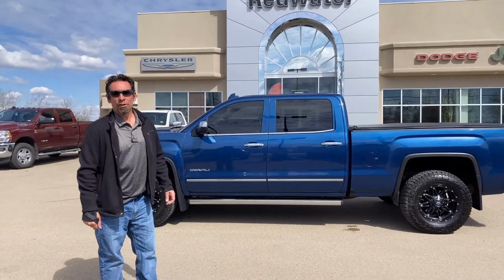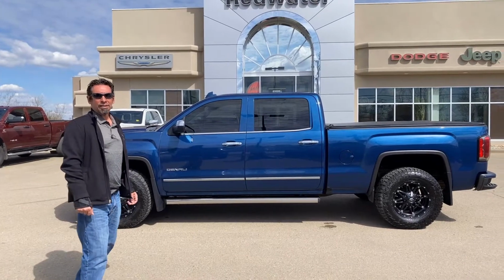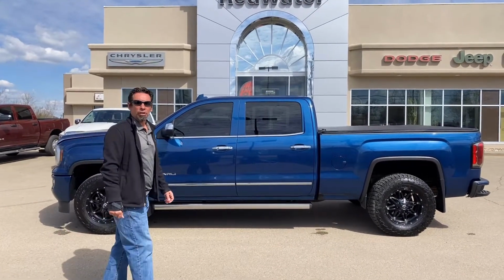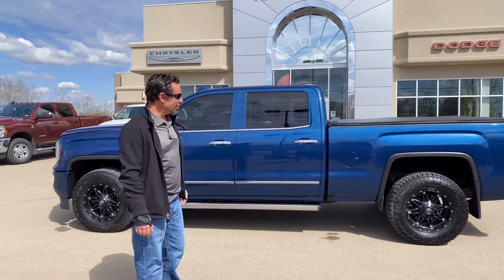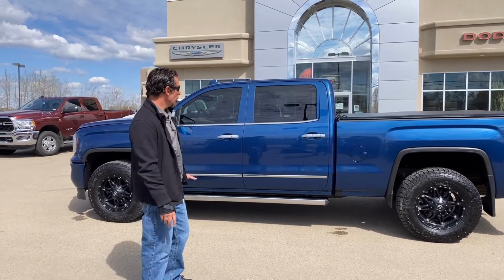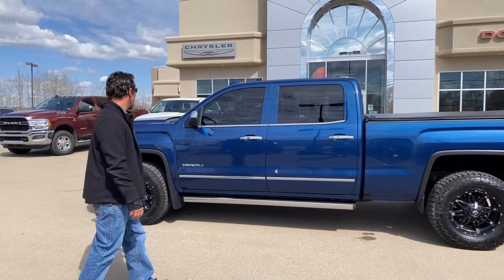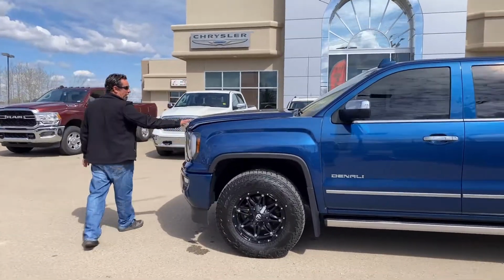I want to show you this beautiful truck we just got in the other day. 2017 GMC crew cab Denali, guys. You don't see many of these. It's got the 6.2, so it's got all the right equipment in this truck. Also some aftermarket Fuel wheels, 18-inch, which is a nice added touch. Some AT tires on there as well. Tonneau cover, power boards on this truck as well. Leather interior. Again, a nice clean trade, guys.